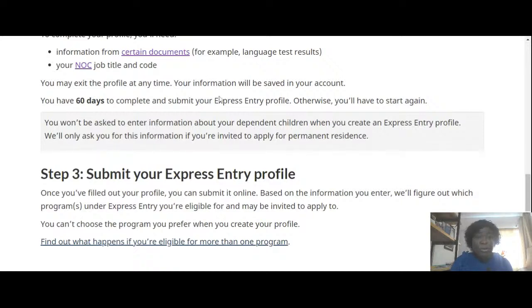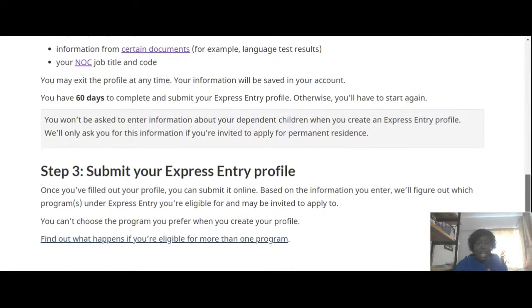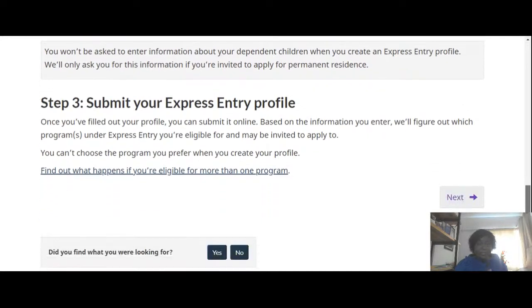You don't have to worry about the proof of funds at this stage. It's just the other documents like your document evaluation, your English or French language exam, and the rest that I've mentioned. You won't be asked to enter information about your dependent children when you create an Express Entry profile. We only ask you for this information if you are invited to apply for permanent residence. You see now? It's at the point where you are invited that you need that proof of funds. So just submit your application in the meantime.